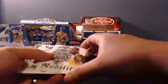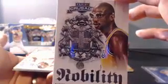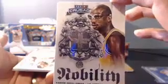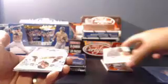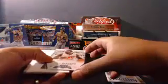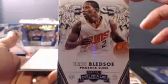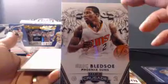How about this nasty Kareem? Nice, nobility. That one's going to go, I think, to Ben. Let's see. No, or to Tyler. Yeah, Tyler, G-A-L, with the Lakers pickup. Nobility. Nice, Jabbar. Eric Bledsoe card coming up. That's going to go out to Phoenix. That's going to be a Zach, W-E-E-L-O pickup. Filler.